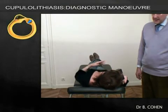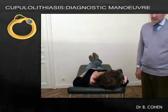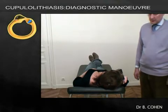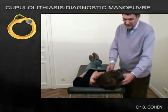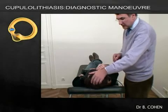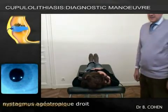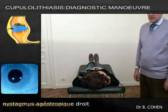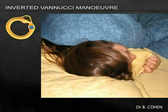As the nystagmus dies down, the patient starts to feel better. They are told at this point that they will need to turn completely over onto the other side towards the left. Okay, over she goes. Now in this situation, of course, the nystagmus will reverse and become right beating, always ageotropic.